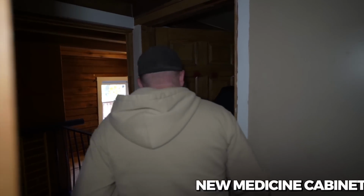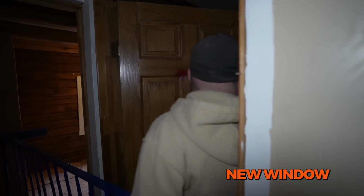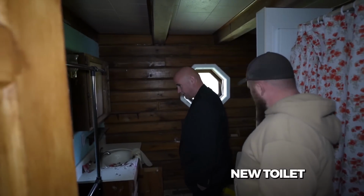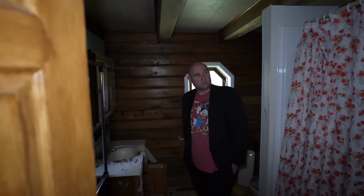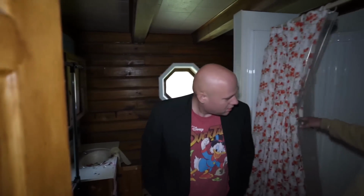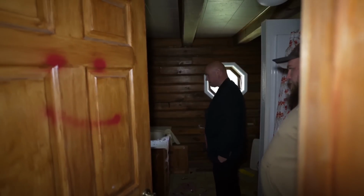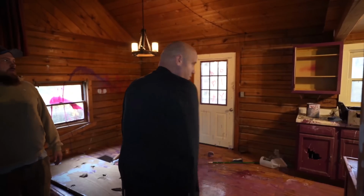Here in the bathroom, we need a new medicine cabinet and a new window. This will probably be a Cooper's thing. We need a new toilet in here anyway. Paint: hopefully this stuff comes off the shower wall with some elbow grease, but it looks like spray paint. We were doing flooring and drywall work in here anyway. They're just going to need new cabinets in here.